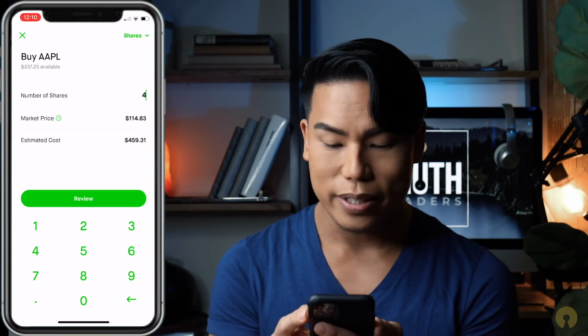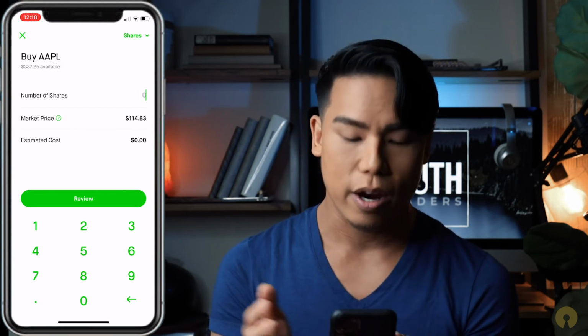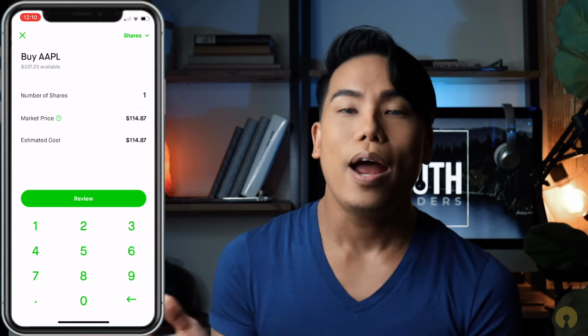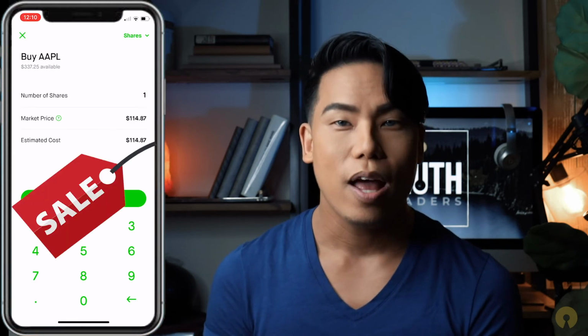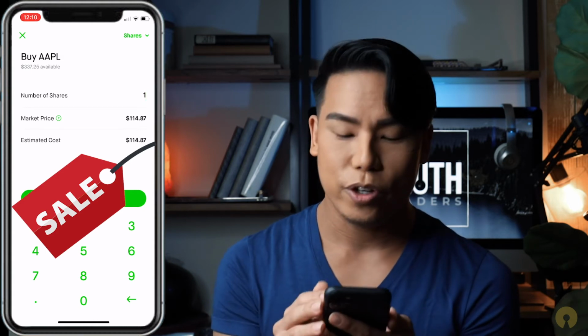So it says that we need to purchase 2 shares. Instead, what we're gonna do is purchase 1 share. Now, it's quite possible that Apple's price might fall a little bit. So we always like a deal, right? And maybe we can get that stock for a lesser price. This is how we're gonna do it.